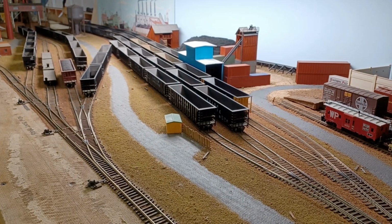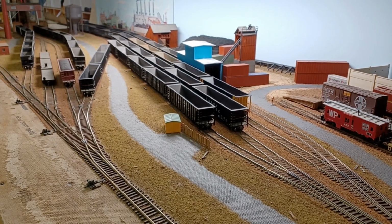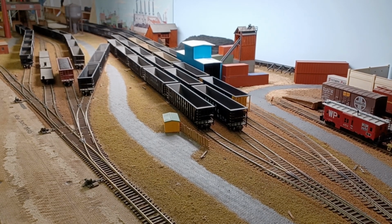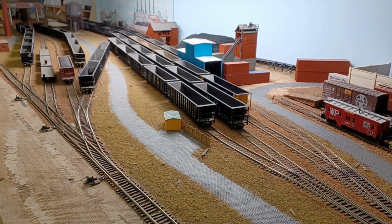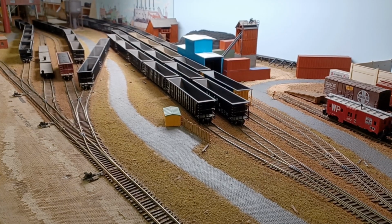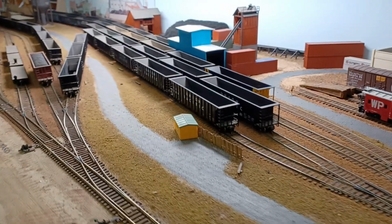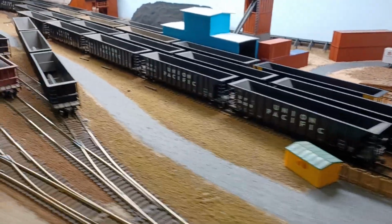So the switch crew is just going to use that road power, and we'll put this thing together. We got how many rails? We got 1, 2, 3, 4, 5. We got 5 rails to pick up. 1, 2, 3, 4. Oh, excuse me, 6 rails, I guess. So I'll grab those. We'll pick up all these empties.